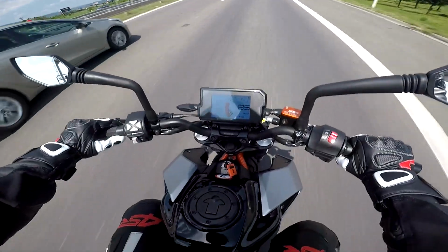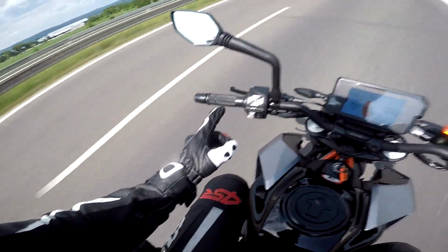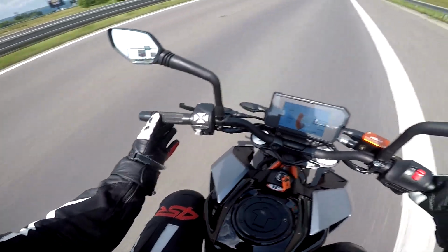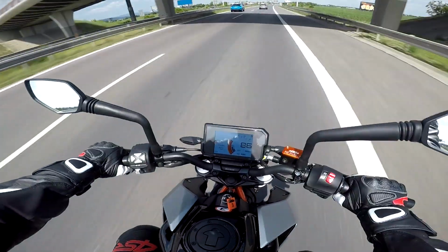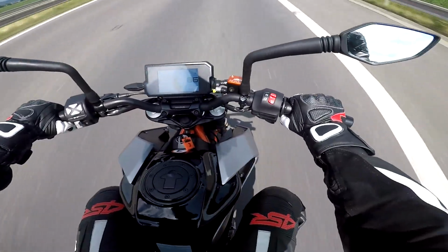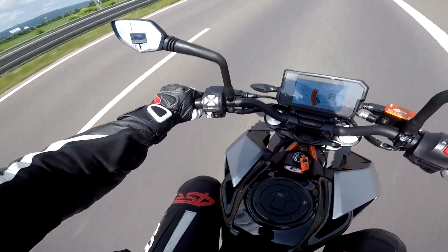Interesting thing that I found out on the Duke is, look at that handlebar. It's thin here and getting thicker all the way here. So for the ergonomic feeling, this is actually really good. I like how thick it is.